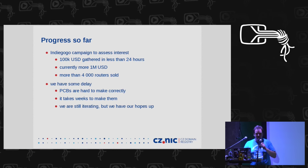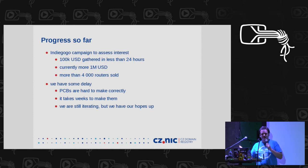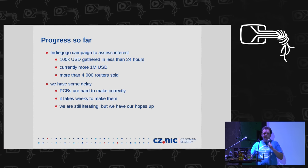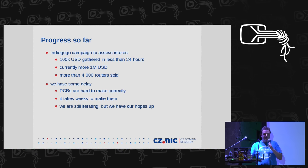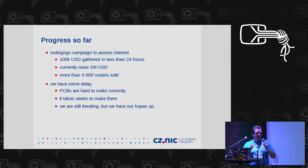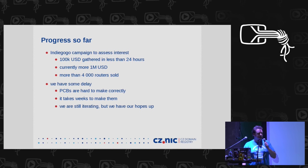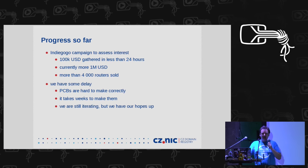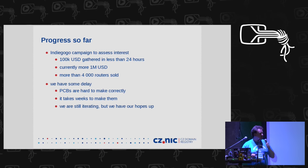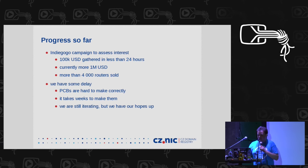The result was that our gigabit WAN port wasn't as reliable as we would like, and we were getting some errors. But it looks promising, because that was the only error, and the manufacturer promised that they can fix that. They can make more control and make it correctly. New prototypes should be arriving pretty soon. If they arrive and are okay, we will finally start manufacturing. But the problem is that every try takes several weeks, so it got us a little bit delayed.